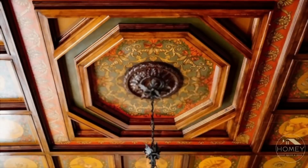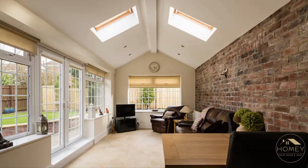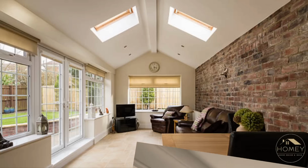For a bold and sculptural look, consider a sculptural coffered ceiling. This design features recessed panels with a sculptural design, creating a truly one of a kind statement piece. For a modern and dynamic look, consider an angled coffered ceiling as a show of modern design that adds a bold and dynamic look to your space.